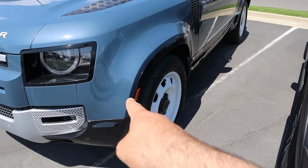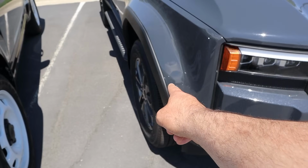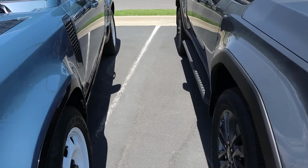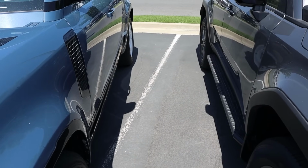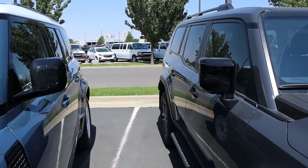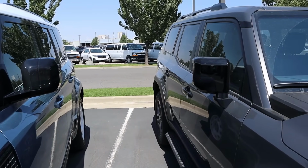And then independent suspension in the front, same thing with the Land Cruiser, but the Defender has air suspension, the Land Cruiser has fixed suspension. You see the Land Cruiser has side steps. When you have air suspension, you don't need side steps. They both have very square mirror caps. They almost look identical. That is crazy, the similarities with them.